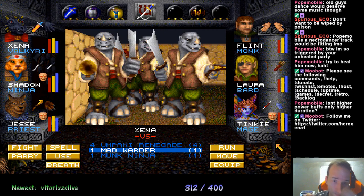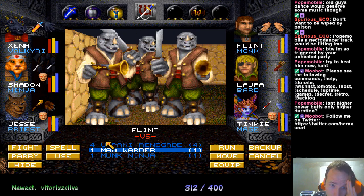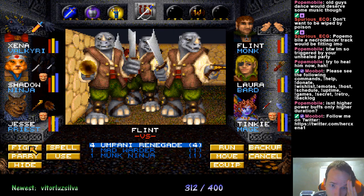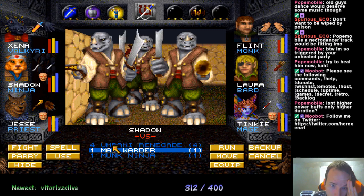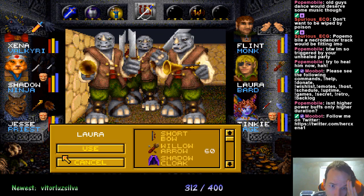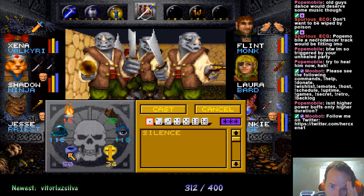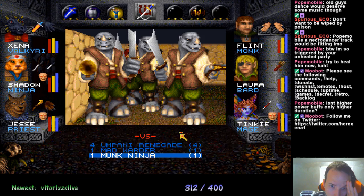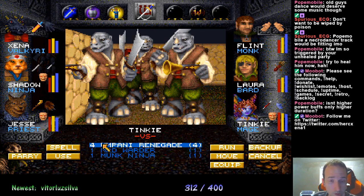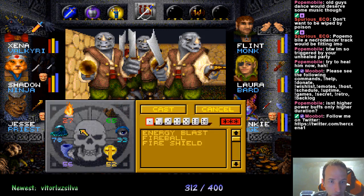Survive one round, but we'll have Xena fight the Mad Warder, and everybody else is gonna get to take care of these renegades. Laura is gonna use the loot on this ninja here again. Jesse, maybe level 2? There's only one of them. And Tinky, just to help out, make sure this guy dies, we'll cast Chilling Touch.